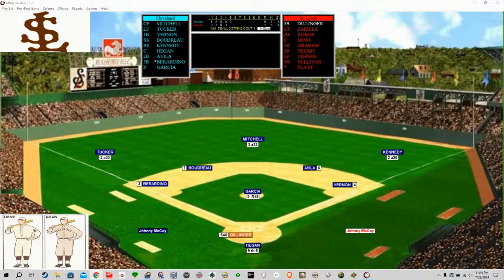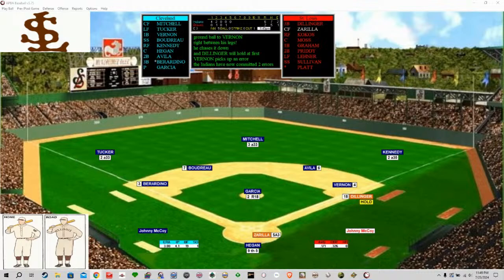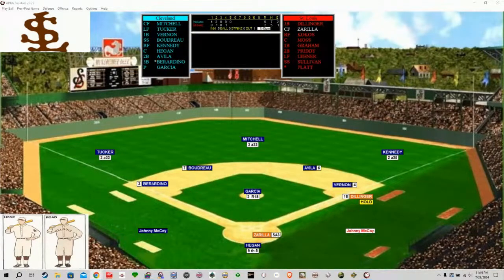Higgins sets up. Garcia comes to the plate. Ground ball to Vernon. Right between his legs. He chases it down, and Dillinger will hold at first. Vernon picks up an error. The Indians have now committed 2 errors. Zorilla is the next hitter. Garcia prepared to work. The offering from Garcia. Zorilla lines one deep to right. Kennedy racing back. He has it. And they are now 2 away.